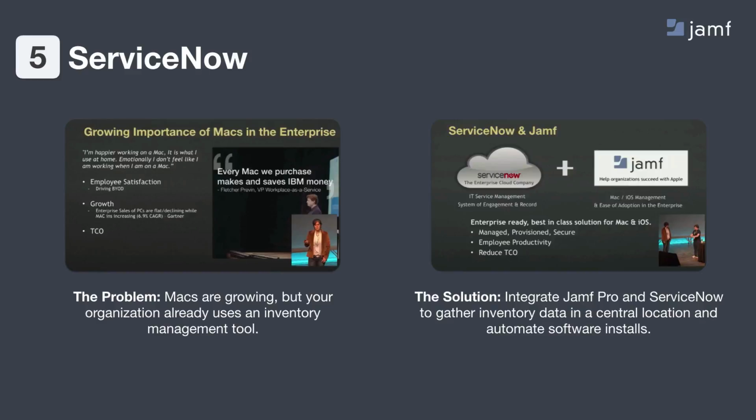In addition to syncing inventory data, we also have built out a really great workflow for those that do their orchestration feature, automating software installations, which means a user could go into self-service.